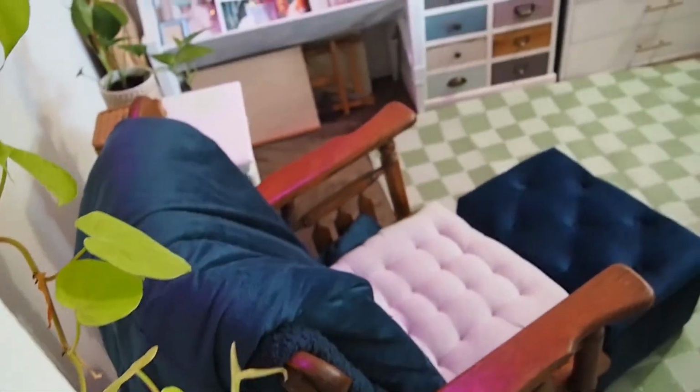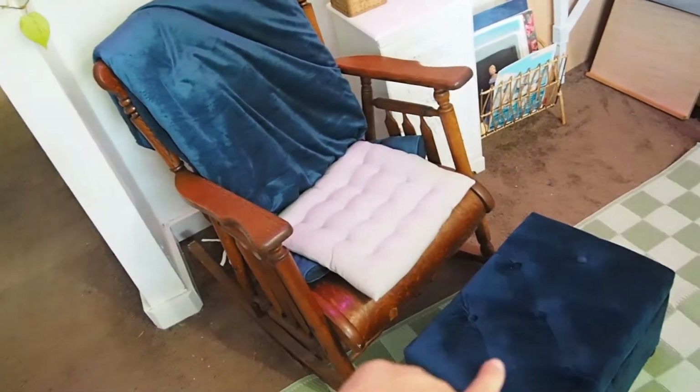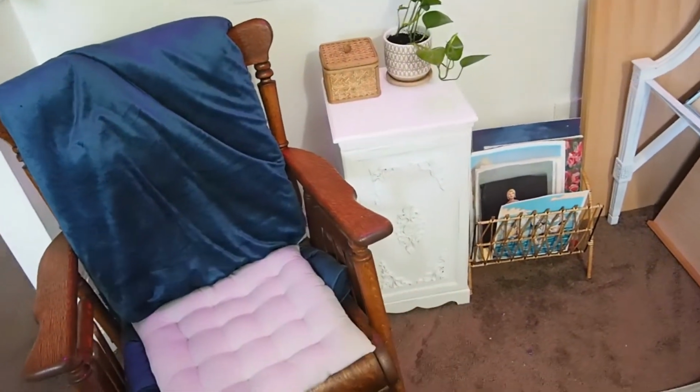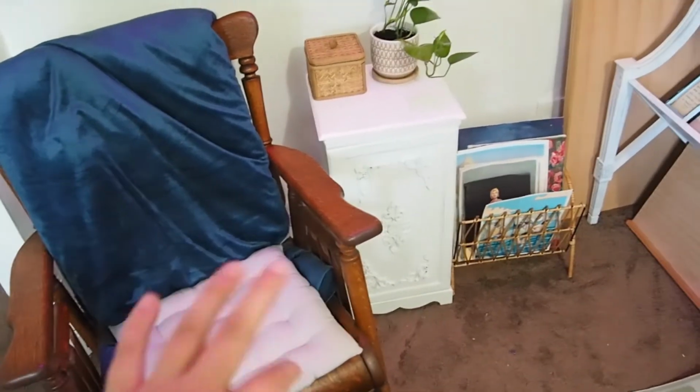Doorway. So we'll kind of start here and then go around. So, cozy spot. There's nothing inside this. It does open, but there's nothing inside it. And then this is a cabinet that I bought at Home Goods. It was on clearance, and it has kind of my morning reading stuff in it. This is generally where I sit in the mornings.